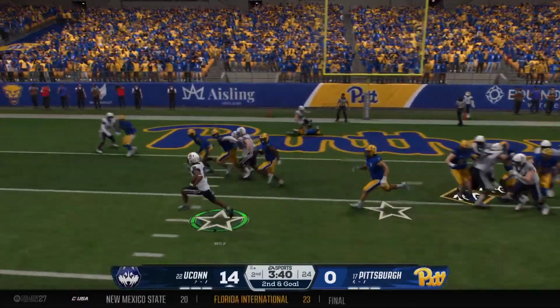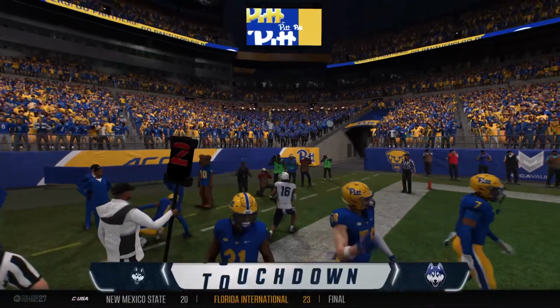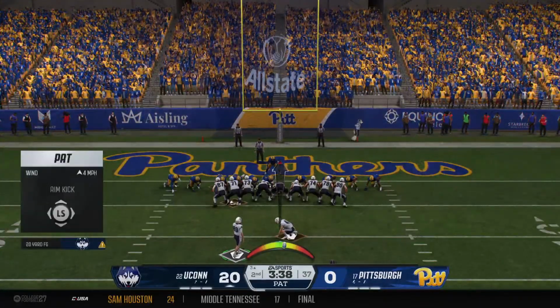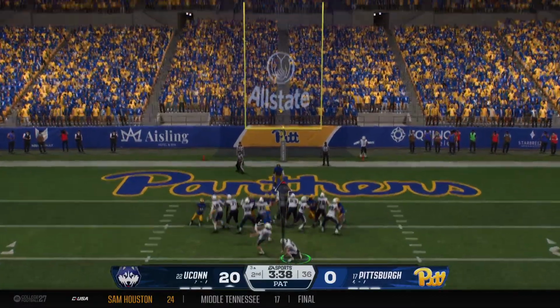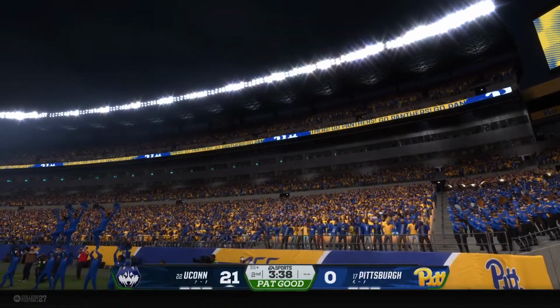Running play to the left, looking for the end zone here. And he surges across the line. Touchdown, Huskies! They've extended the lead and taken control here in Week 9. And with the extra point, they're up 21-0.